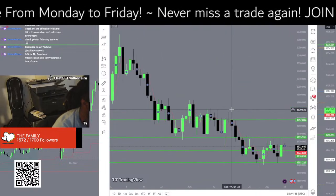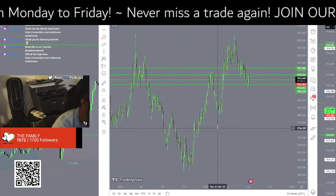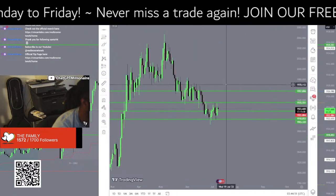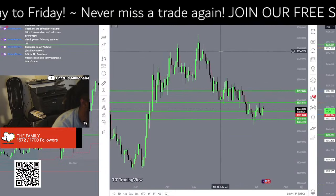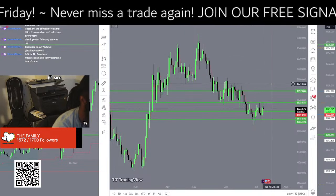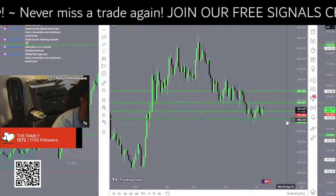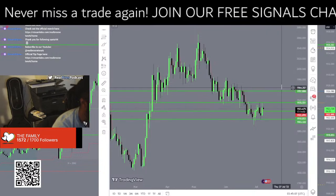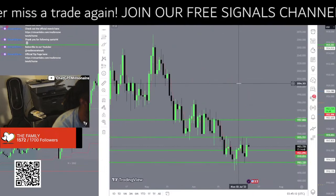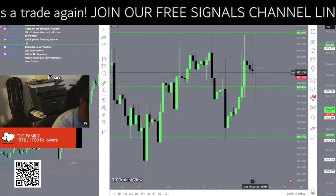So yeah, we had gold finding support. It was falling. Overall, it's in a nice trading range. Uptrend. Start a downtrend. Next move down. Made the next move down already. So we got our day targets. See how it's doing on the 4-hour right now.